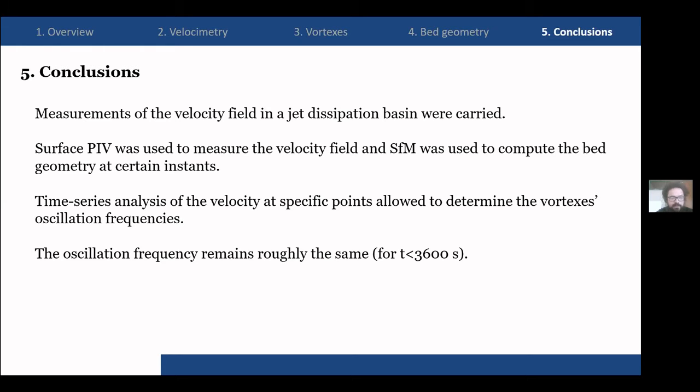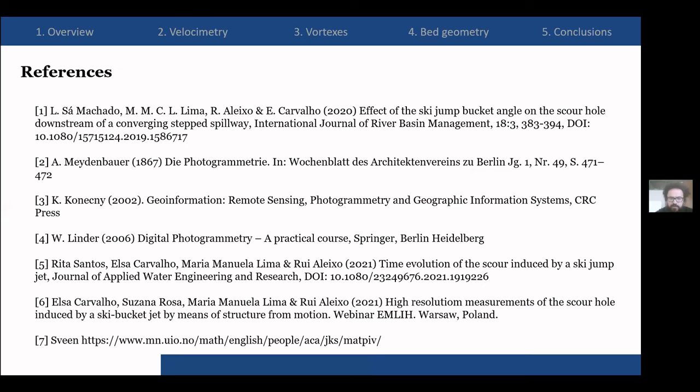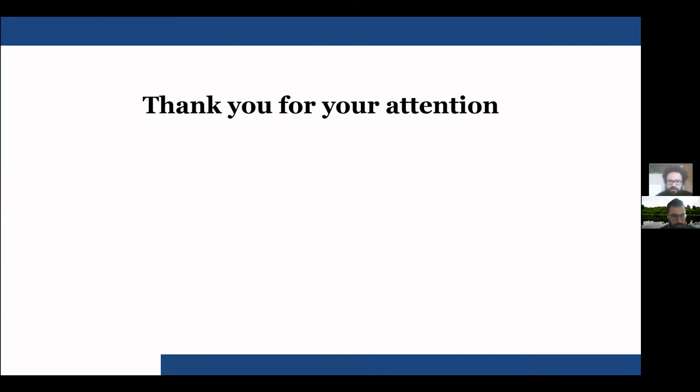Some of the ideas we got from this workshop are quite inspiring, and we will try to apply those ideas to our dataset. Before concluding, I also call attention to what Professor Rui Ferreira mentioned yesterday about the 6th workshop on river and sedimentation hydrodynamics and morphodynamics, where we are proposing a dam bridge benchmark. We are going to physically model a dam bridge, and we are asking the modelers to model this case and then compare the numerical model results with the experimental results. Velocimetry velocities will also be measured, and also the configuration of the bridge, etc.